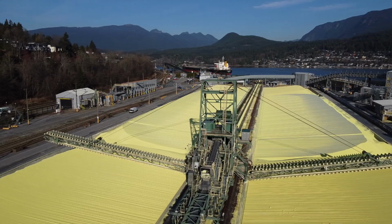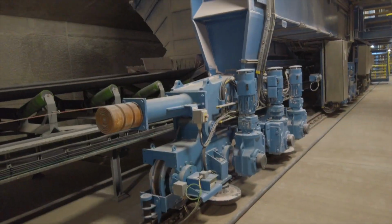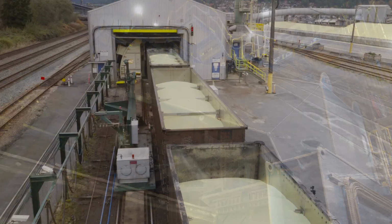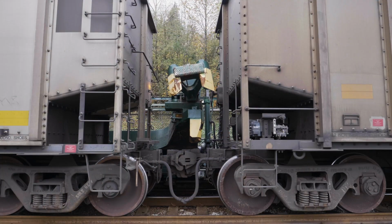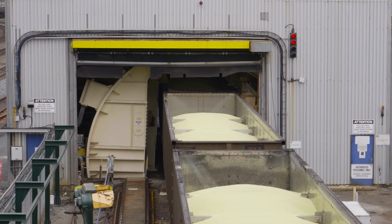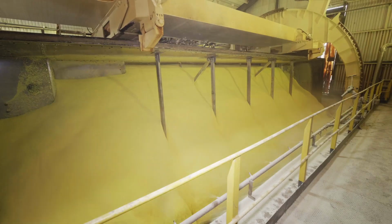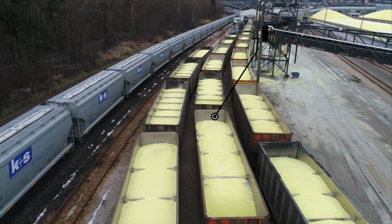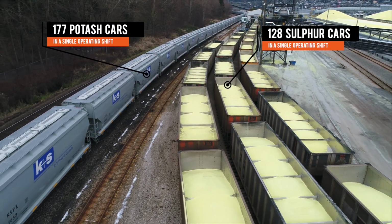Both bulk solid commodities are received, stored, and shipped through the terminal's highly advanced handling facilities, which utilize industry-leading technology for its operations. Railcar unloading systems are fully automated, with each car indexing into position and gently unloading to receiving hoppers without uncoupling adjacent railcars. In this way, unit trains of up to 128 sulfur and 177 potash cars can be emptied within a single operating shift.